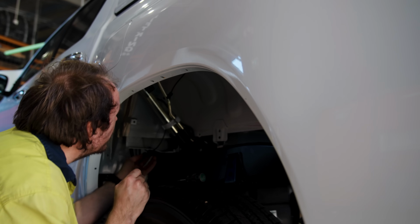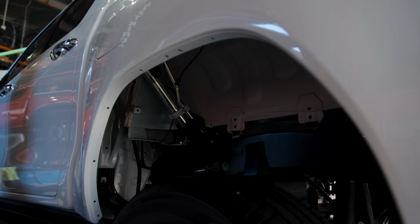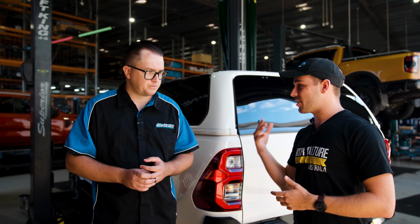Absolutely, and we've seen that time and time again, because you've done plenty of work for Motorculture Australia before when it comes to Hiluxes in the past, a lot of Land Cruisers as well, but more specifically, the X-Track is one of your biggest innovations by far. Can you tell us a little bit more about it?